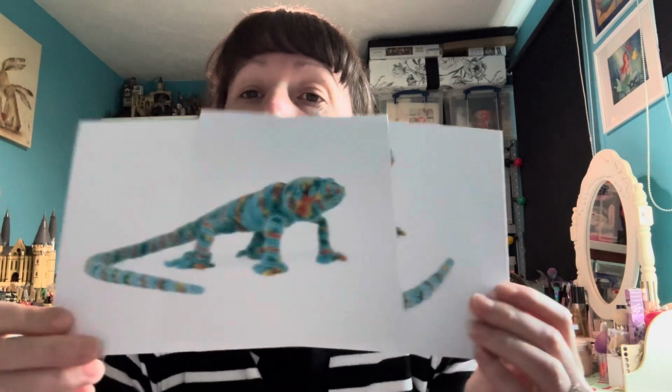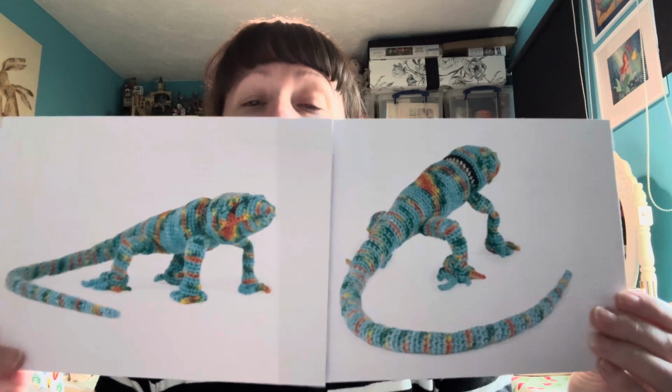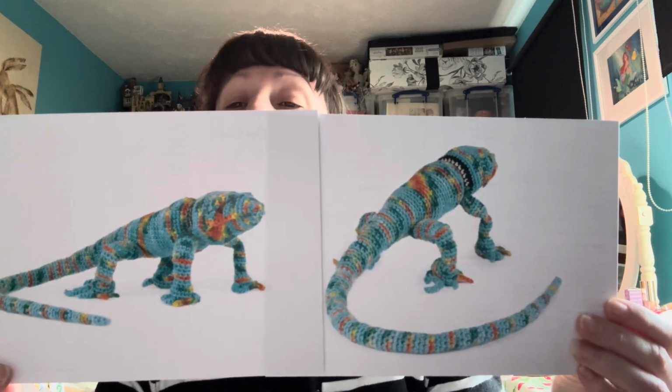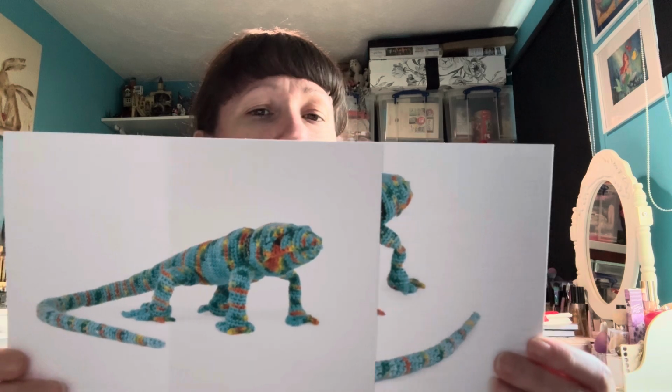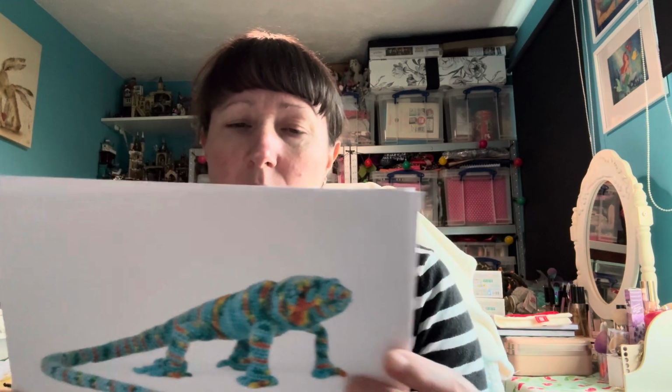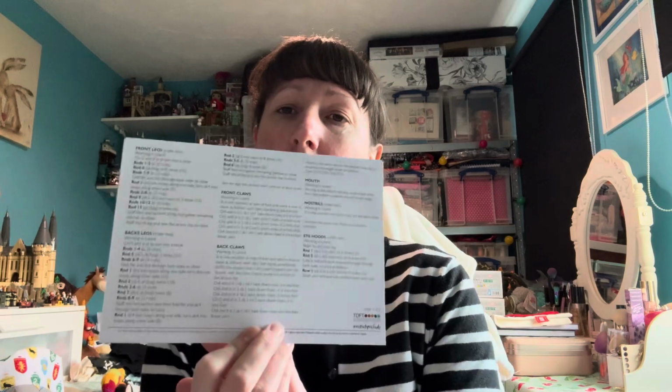So this is the pattern cards that we've got here. Weirdly, they've printed them sideways on these cards, which is unusual. Yeah, that's odd. I'm going to show you quick, but look, sideways, see?